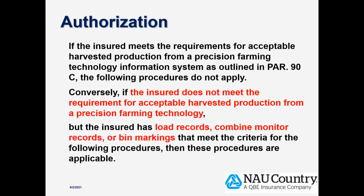Again, if we find some reason that the information from the precision technology is not acceptable or doesn't follow the procedures, we can utilize bin loads perhaps as some form of measurement, like truckloads or some other type of measurements that goes in bins. But we cannot use the technology or the precision farming information if it's not acceptable. So we always inquire or always assess the ability of keeping alternate records, load records, combine monitor records, or bin markings for the insured.